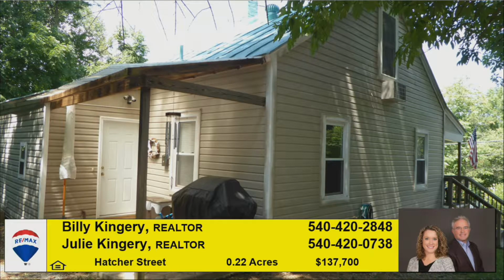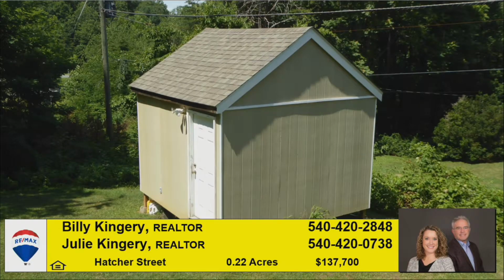As you drive up to the home on the driveway, you can pull right up to this covered back porch, go in that back door and right into a little mudroom area and on into your kitchen area if you'd like. The storage building does convey, it's a 12 by 12.